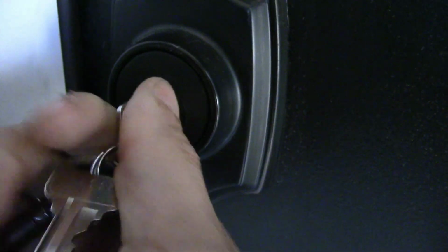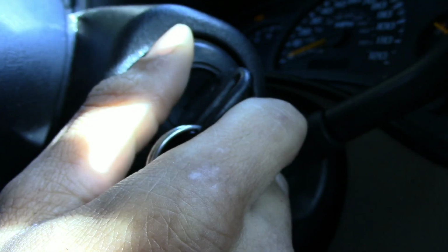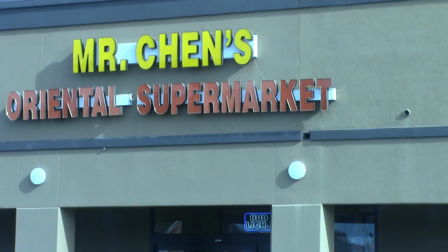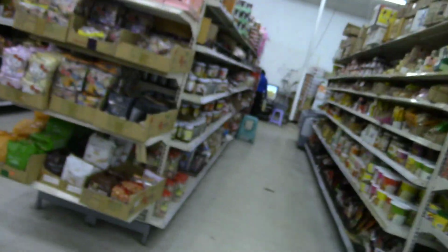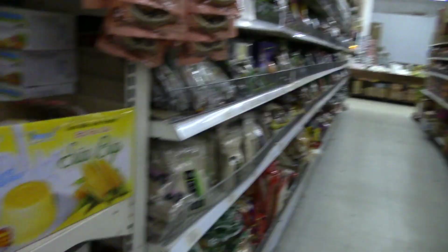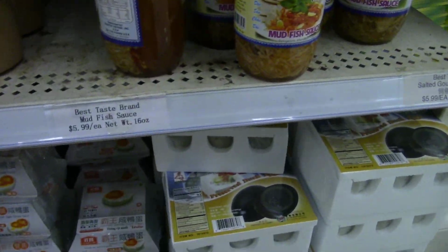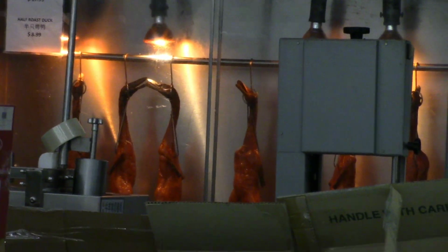Okay, today we're gonna go to a Chinese store. Never been to one. Don't know what they got in there, but I want to go. I heard there was some illegal stuff in there and I want to see. I really don't know what any of this is. This is what I want to try. There's ducks just over there.